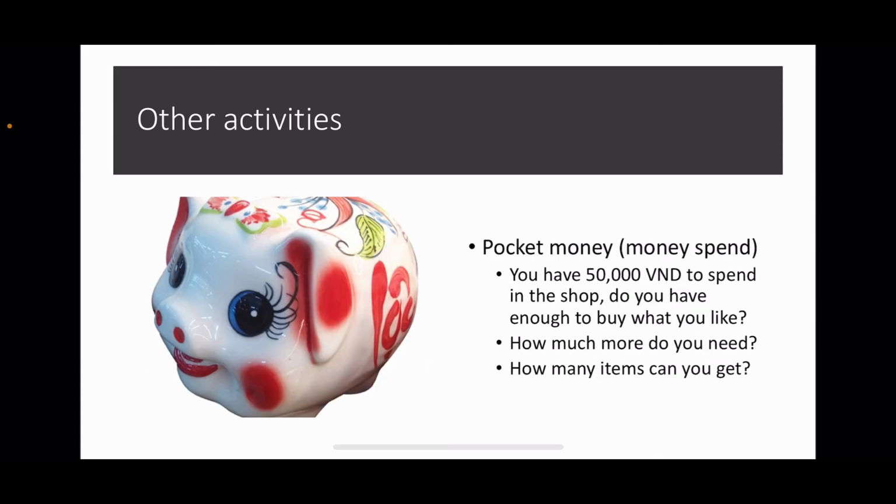The activity that I am sure that the children would enjoy is that when they have pocket money from you, from parents, and go shopping, they must see if they have enough money to buy what they like, or if they don't, how much they lack, or with the money that they have, how many items they can afford.